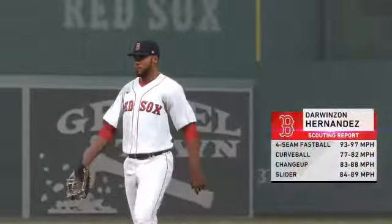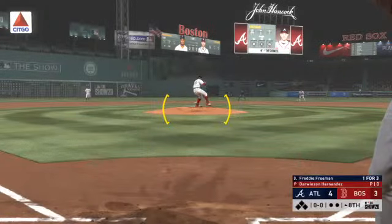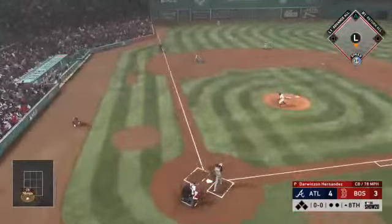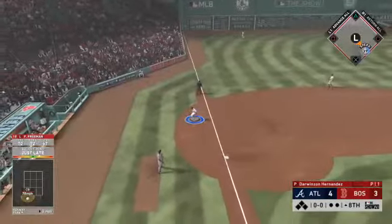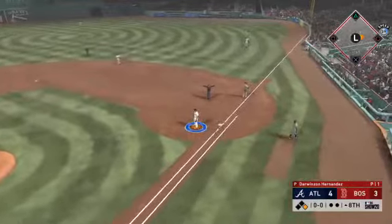Darwinzon Hernandez has been summoned from the bullpen as he'll do so to start the 8th. Striding in once again, Freddie Freeman. He's got a hit in 3 at-bats to this point. Oh, he has some trouble with it. And they'll have no play as he reaches first base safely.